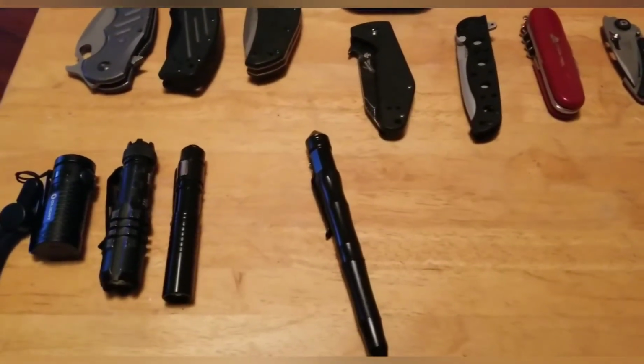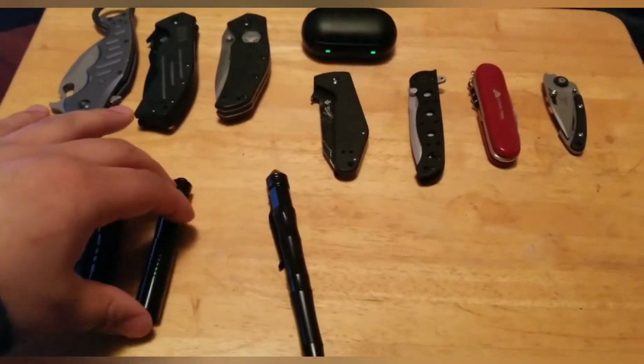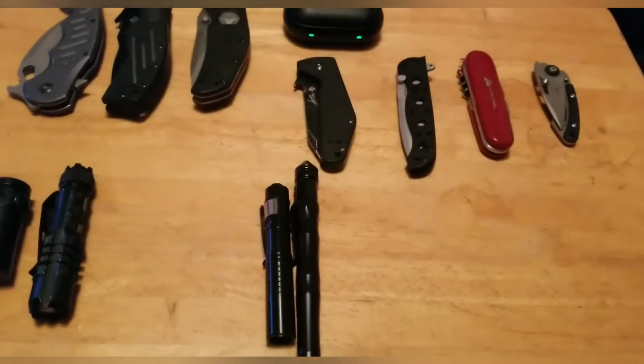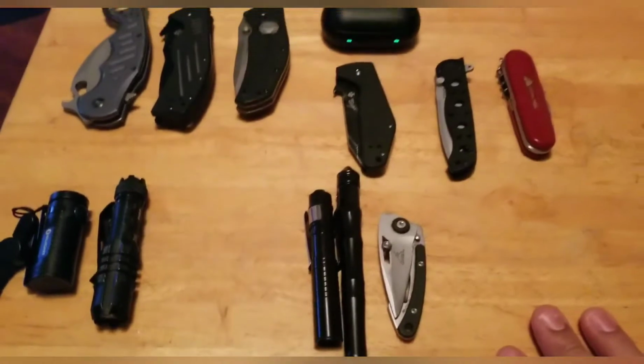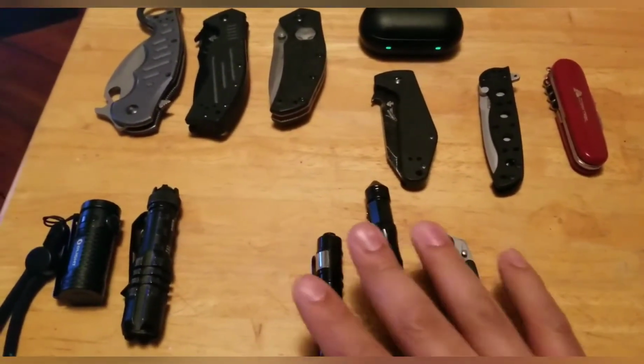All right, so am I going to be wearing, you know, business clothes? If it's going to be a business clothes type of day and I don't want a lot of bulk, I might go with something small like this here. And then I have a Herschel wallet, which is really small as well. So this would be what I would carry.